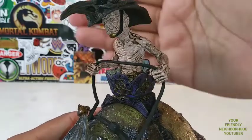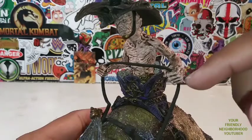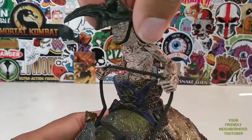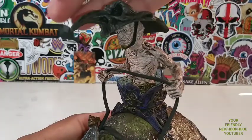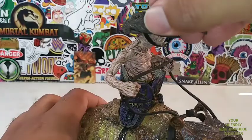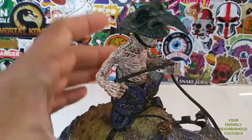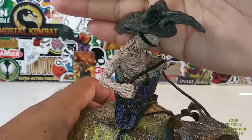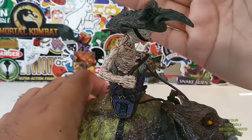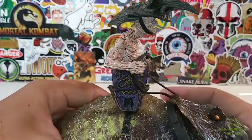The details on him are magnificent, man. No, nothing in the arms, nothing in the wrist, but he does have a head swivel, so you can get his head to swivel. What he's wearing on top, it kind of looks like, I don't know, man, some kind of wizard hat, or maybe a dead witch's head he's wearing. It could be. It has the nose right there, as you guys can see, he's wearing for the hat.